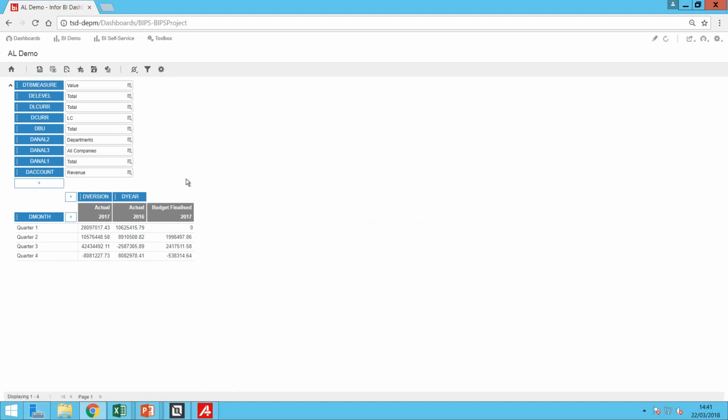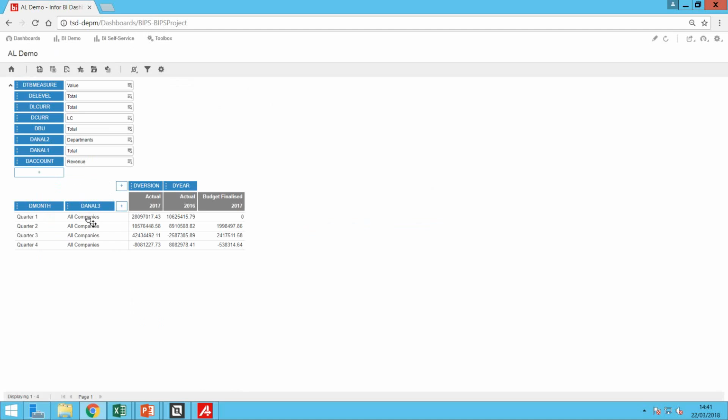All this functionality is what people will be familiar with in Excel, but without any of the risk factors, it's all available to them. What I'm also going to do is bring down company as well. And this time I'm going to zoom in. That just means go down a level, drill down, and now I can see my data.